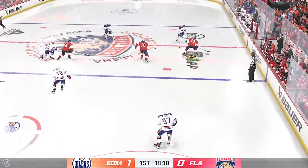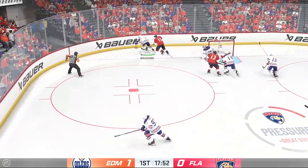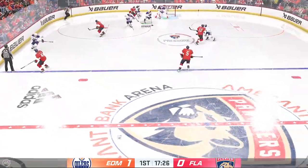Oh, you could feel that from up here! You want to send a message to your opponent early in the game, and that early delivery of a bone-crushing hit, that does just that. Takes a bump, but still hangs on to the puck.